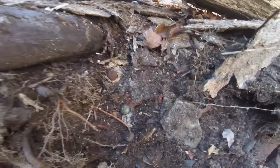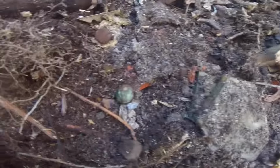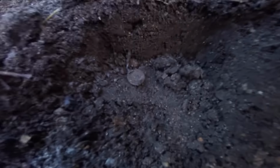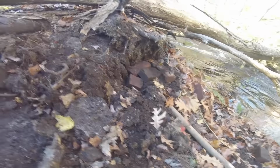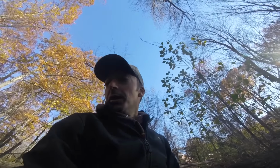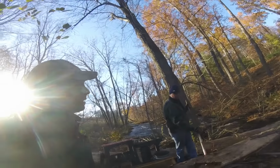See this, guys? There's an eagle button right on top of the ground right there. There's just buttons all through here. You just gotta kind of sort and sift and dig. You'll dig through a section and not find anything, and then all of a sudden you get into another section just below that or above that and stuff starts coming out everywhere. So it's a lot of work, but we'll probably get more buttons out of here today than you do in 2 months metal detecting.